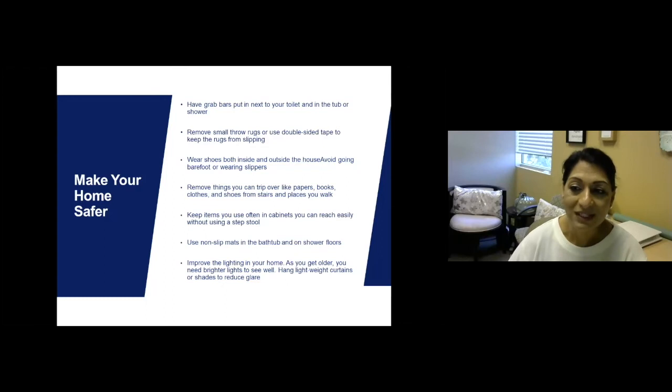Making your home safer. For those of us who need it, definitely have some grab bars, put them next to your toilet or your tub or your shower. It just makes it easier when you've got a little additional support. Please remove small throw rugs or use double-sided tape to keep the rugs from slipping, because if you're walking around at night or you happen to be wearing a particular type of shoe, that rug can slip right up and it can cause you to trip and fall. Wear shoes both inside and outside the house, avoid going barefoot, and avoid wearing slippers, because slip-ons can slip off your feet, and so that's another fall risk as well.